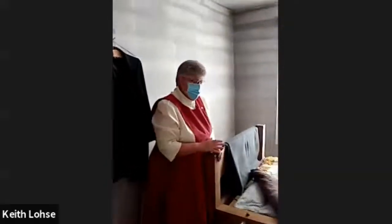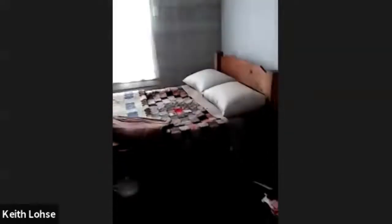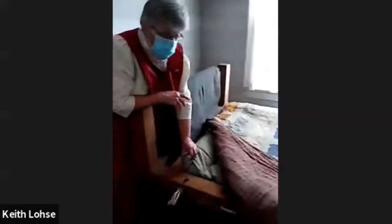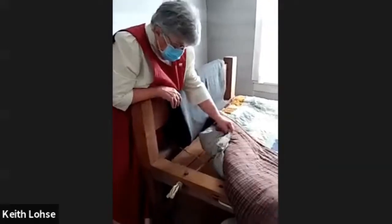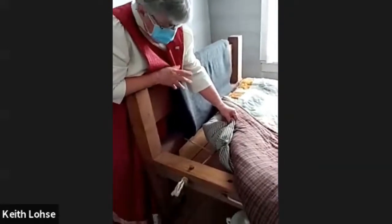And most of the furniture is just things that came over the Oregon Trail, like the trunk, or a bed like this that would have been made out of lumber here in the area. This bed is a typical pioneer rope bed. The mattress would have been ticked first with hay or straw, later with goose down, chicken feathers, and it's sitting on a rope mattress, a rope frame.